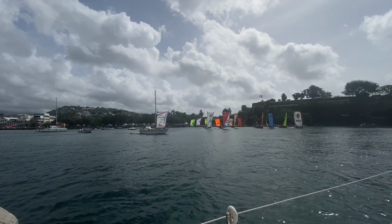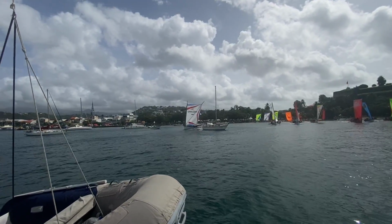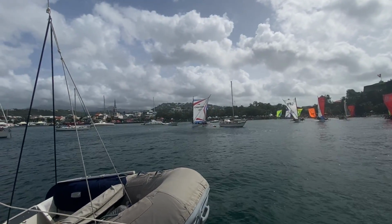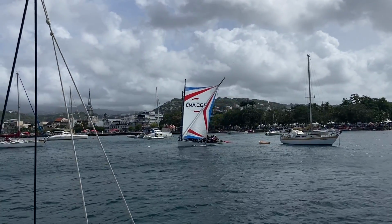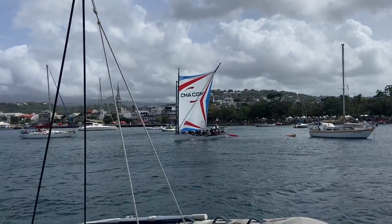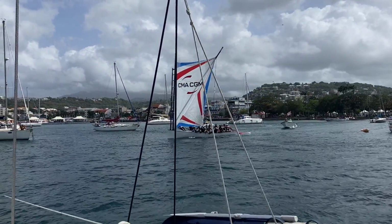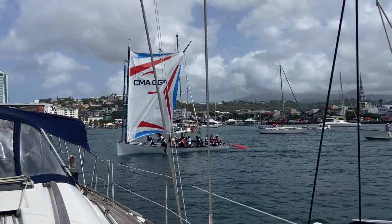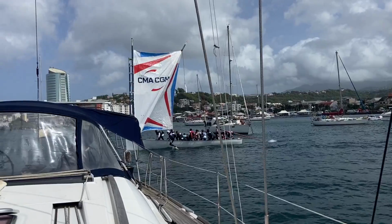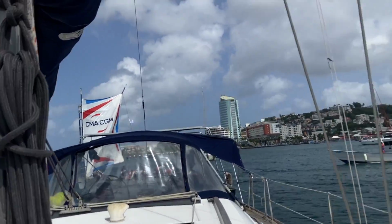How cool is this? Maybe a little bit of local knowledge here. These guys are flying. Look at them go. Awesome. Oh, bit of a, yeah, it's fluky. You'd have to say these guys are leading at the moment.